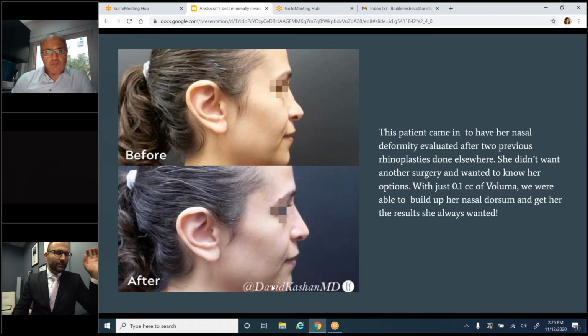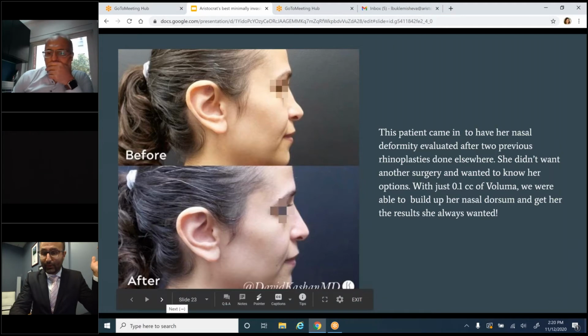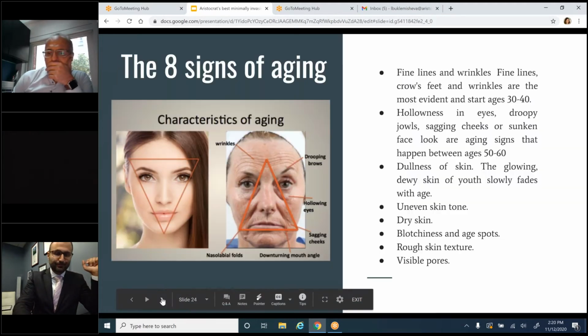That's someone that wants to go back to work the same day, doesn't have a week or 2 of bruising on their eyes and doesn't want to wear a splint for that time frame, and really you can get them to a position where they look great and they really can just go back to work the same day even.